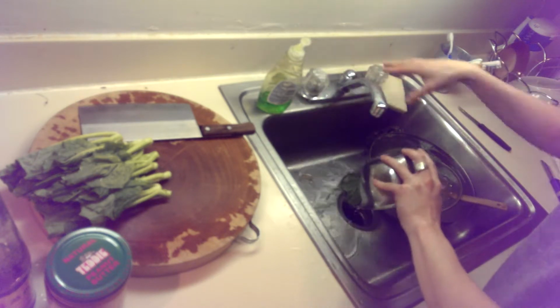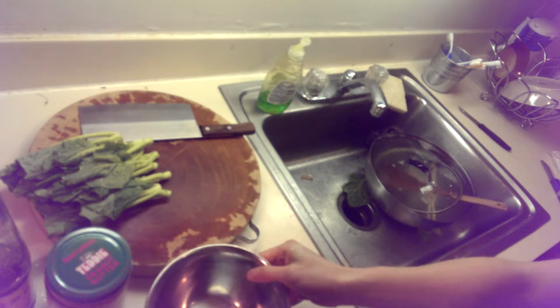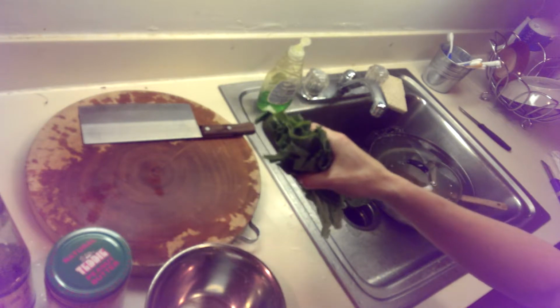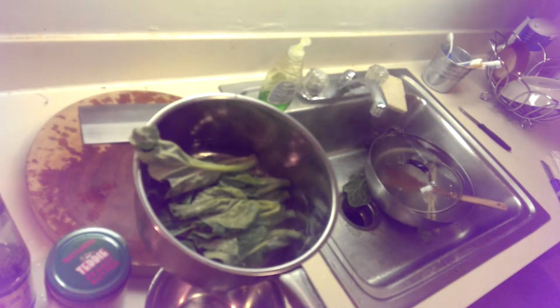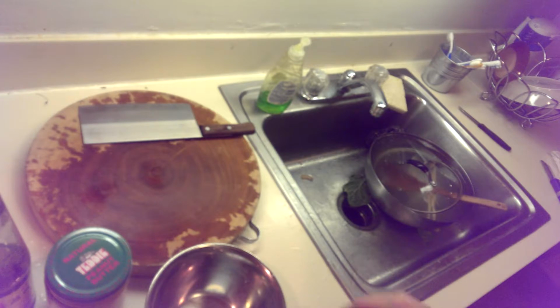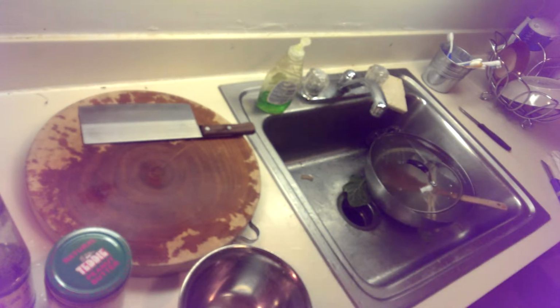Alright, cool. So the water's boiling, so I'll just quickly show you. You see? So put this in, right? You don't really need to worry about submerging it. It'll get steam, and cover, and just boil for like 3 to 5 minutes, right? We don't want to overcook it.